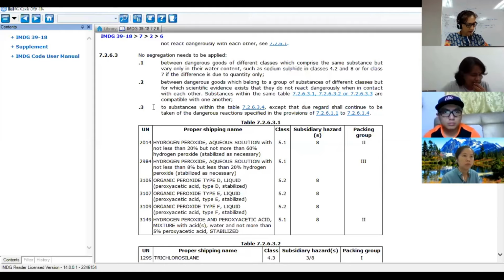Small question. Yes, please. Okay, the shipper has to make sure that all this segregation is in place, is it? If the shipper is signing the CPC.